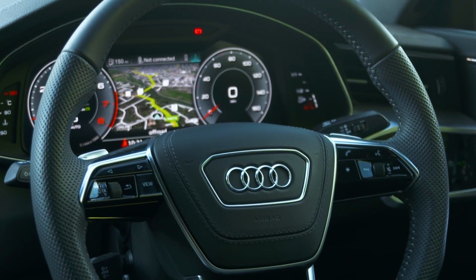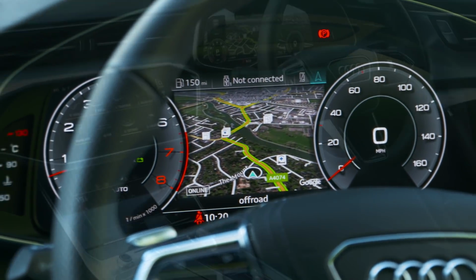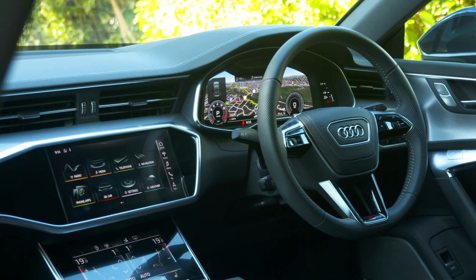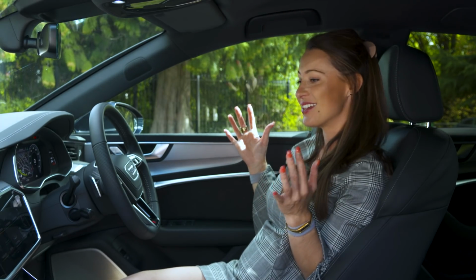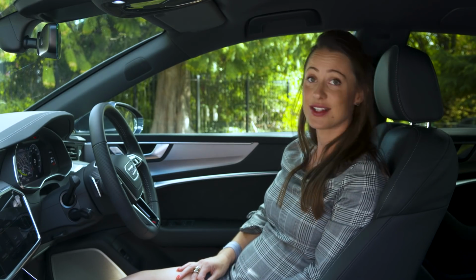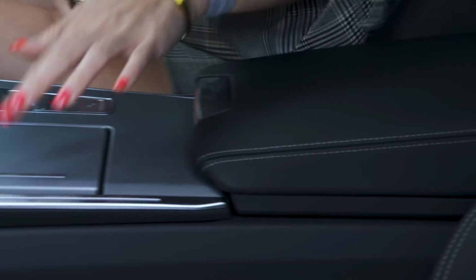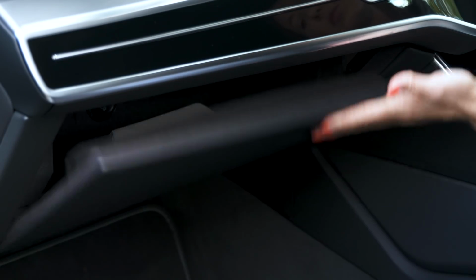Audi's virtual cockpit digital dash is brilliant. You get a really sharp set of instruments and you can customize it to show the most useful information to you. In spite of its sloping roofline, the Audi A7 has ample space up front, even for very tall adults. And there's also plenty of storage. We've got decent sized door bin, little cubby there, and 2 cup holders, and a decent sized glove box.